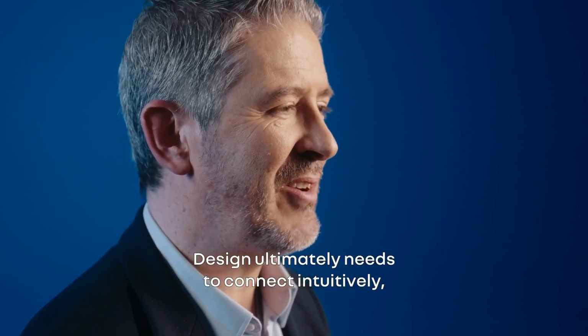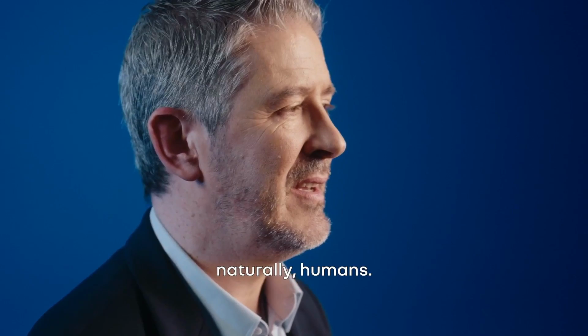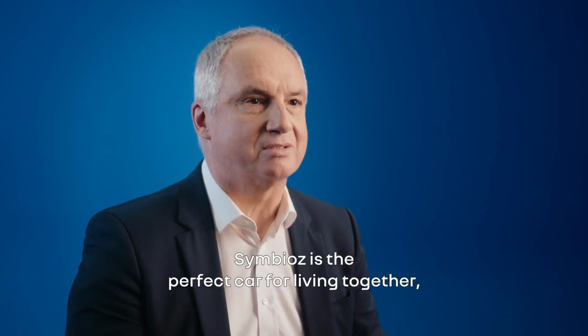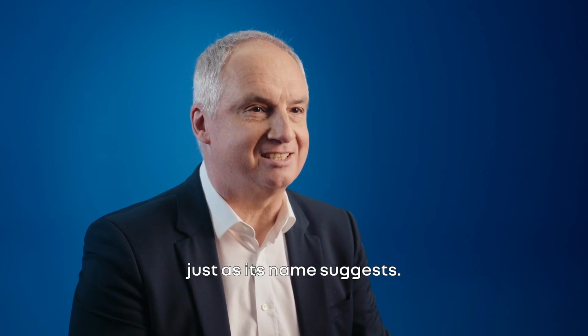Design ultimately needs to connect intuitively, naturally, humans. Symbioz is a perfect car for living together, just as its name suggests.